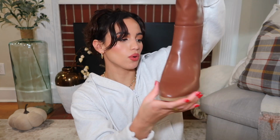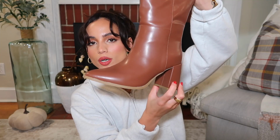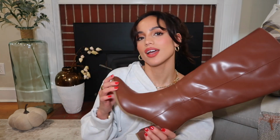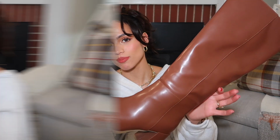It's a pointed toe and again has that square block heel. I love a good chunkier heel like this because I like the height, but I hate not being comfortable, and these are very comfortable. You could obviously dress these up or dress these down. Like I said, you can wear them with a dress or leggings and jeans. And they're just a nice, rich fall leather brown boot. I love them. All right, moving on.